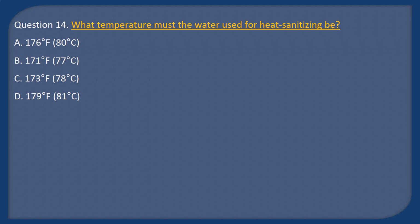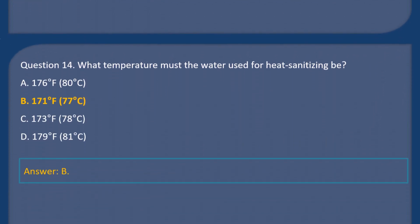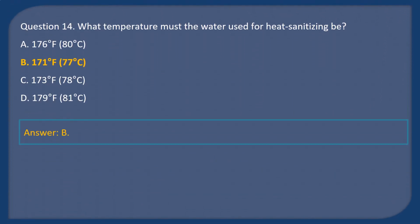Question 14. What temperature must water used for heat sanitizing be? A. 176 degrees F, 80 degrees C. B. 171 degrees F, 77 degrees C. C. 173 degrees F, 78 degrees C. D. 179 degrees F, 81 degrees C. Answer B.